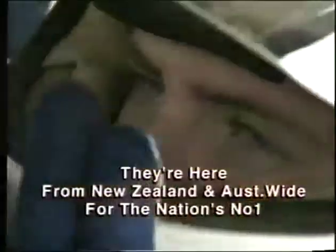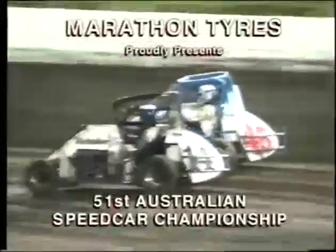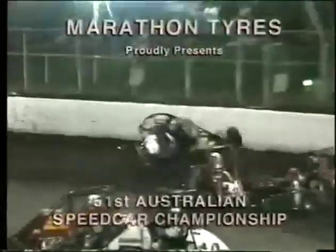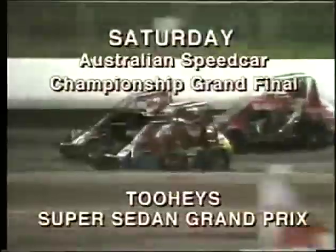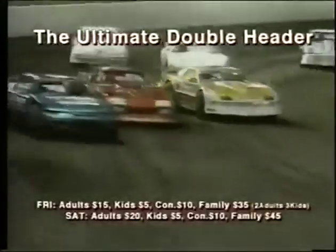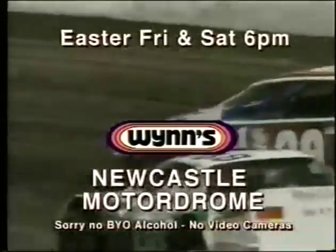They're here from New Zealand and Australia's north, south, east and west for the nation's #1. See history in the making when Marathon Tyres presents the 51st Australian Speed Car Championship. And it's on this Easter Friday and Saturday night at Wynn's Newcastle Motordrome. Friday night, see the hardest, fastest and toughest racing ever when 80 warriors battle for one of the all-important 20 grid spots. Saturday, it's the championship final, plus the 21st TUI Super Sedan Grand Prix, the ultimate double-header. Starting early, 6 o'clock, Friday and Saturday night at Wynn's Newcastle Motordrome.